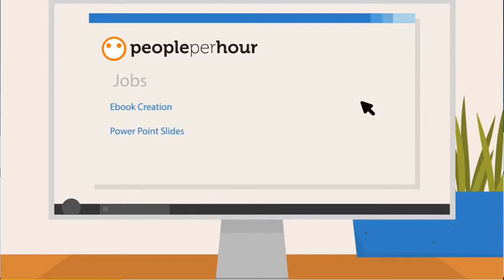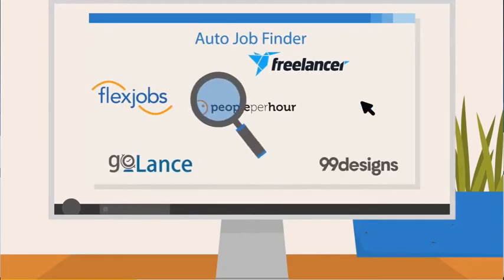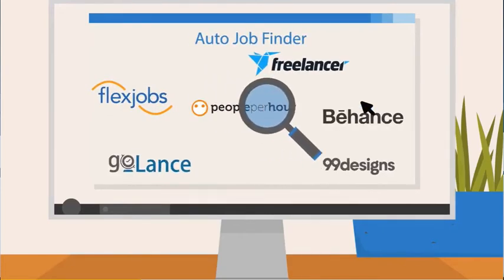Whether you're looking for ebook creation jobs, PowerPoint slides formatting, writing tasks, graphic design, admin work, auto narration, video editing, or coding gigs, Auto Job Finder scans major freelance websites to find you freshly posted jobs in a heartbeat.